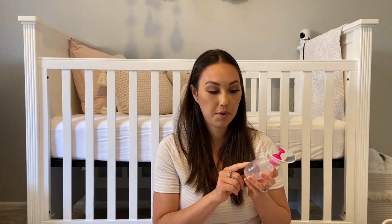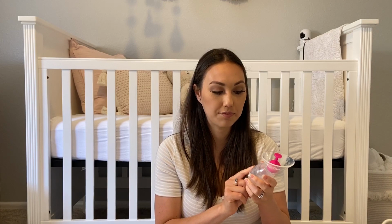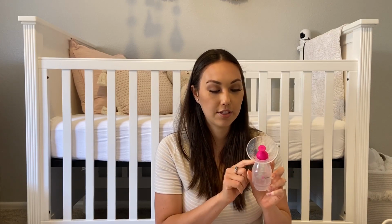Next I have this Nature Bond manual breast pump. It's just like the Haakaa one, but I got this one off of Amazon. I use this firstly when my milk came in and I was so full. I just used this to relieve a little bit of the pressure, but I didn't really use it again until she was 2 weeks old.